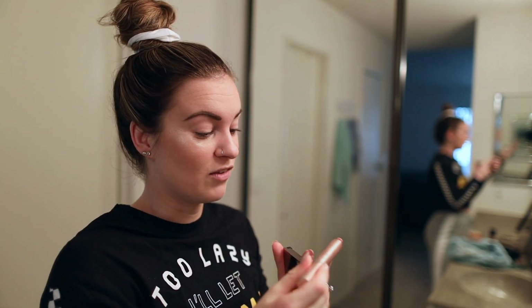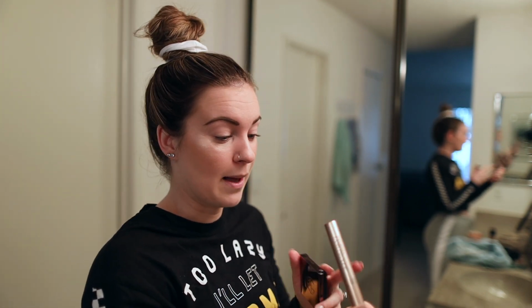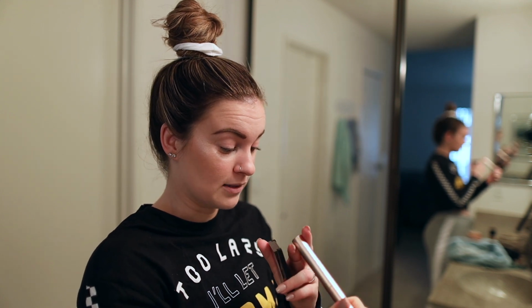And I'm using the Voluminous Lash Paradise by L'Oreal, and it is so freaking good, you guys. This is a drugstore mascara. It's in the shade black. Sorry, I was staring at it trying to figure out what color. This is black noir. It's so good. You get it at Target.